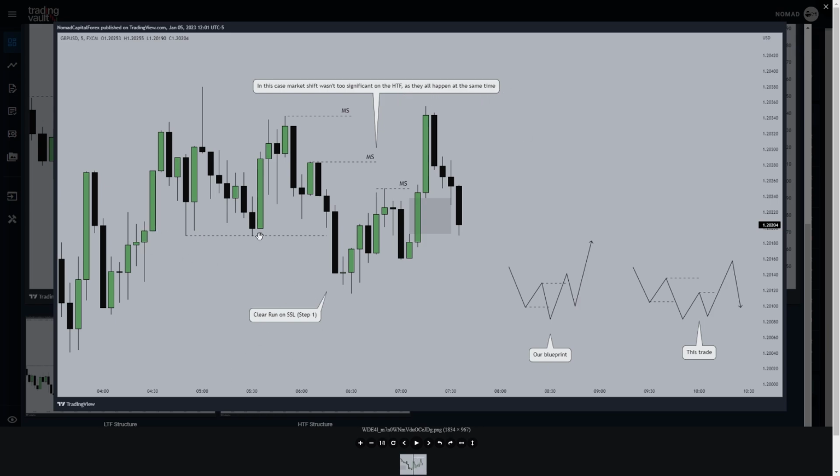We have the run sell liquidity, which is pretty clear. And the only problem here would have been the fact that this structure in the middle is created. This is what we look for, right? And this is how this trade happened. In this case, it doesn't really make that much difference, because even if we counted this as the market shift, which ideally we don't, because this is what I consider internal structure, something that I want to make a video about.